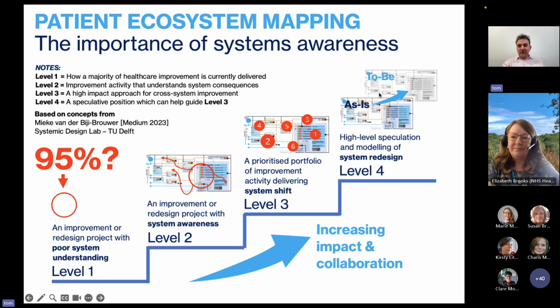It's technically impossible, but taking the time to visualize and imagine what an idealized system could be like, that high level speculation and modeling of system redesign can be incredibly powerful. So really, we should try and be at level 3. That's where we get the most impact, and NHS systems are crying out for a level 3 intervention. So how do we actually do that?